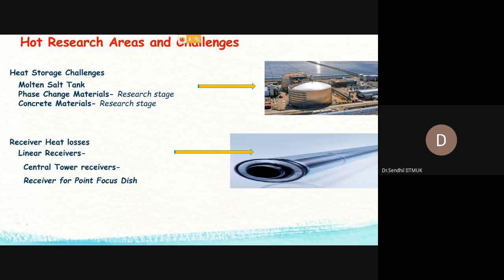Receiver problems we can address by combining selective coating and evacuated receivers. Evacuated receiver means the receiver tube is enclosed by another glass tube. The space between the cylindrical surface and the glass is completely evacuated, so that conduction and convection losses are minimized. Only radiation losses will be there, and then we can transfer the heat to the working fluid with high efficiency. And then what type of receivers we are using, how much support we are giving, whether a sagging problem is there or not, and whether a two-phase flow problem is there or not, that also you have to study.